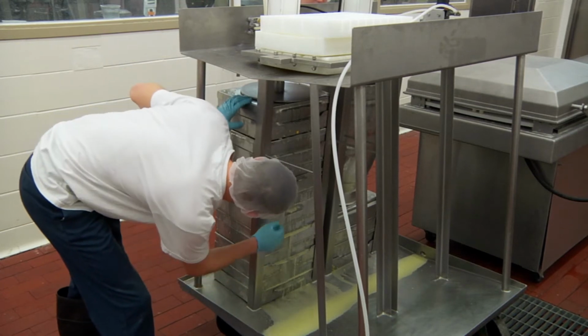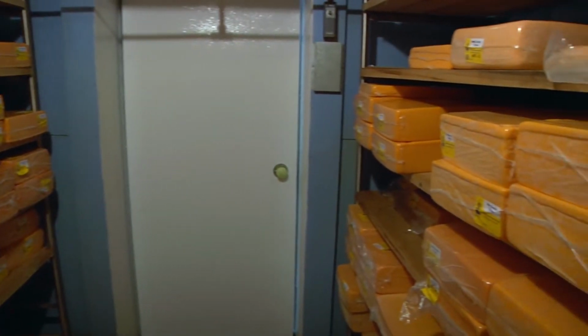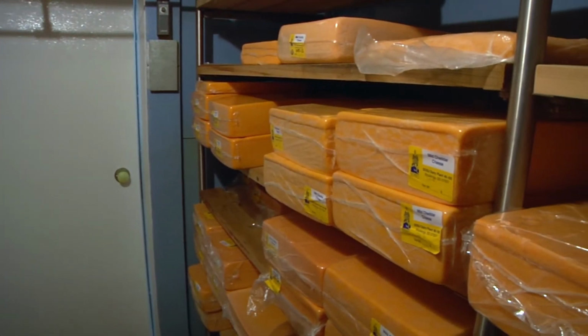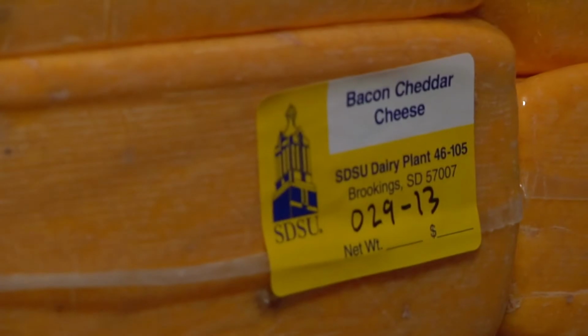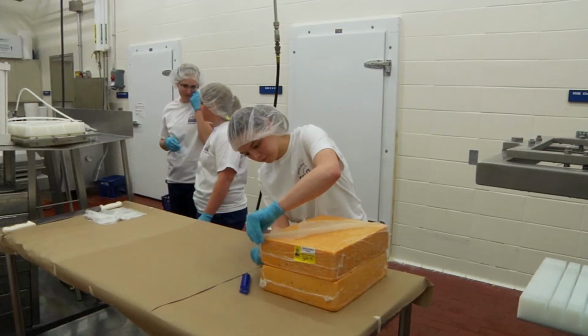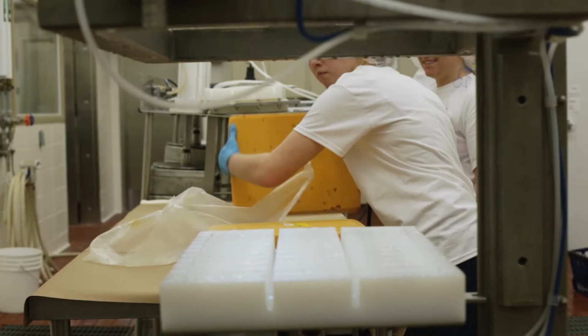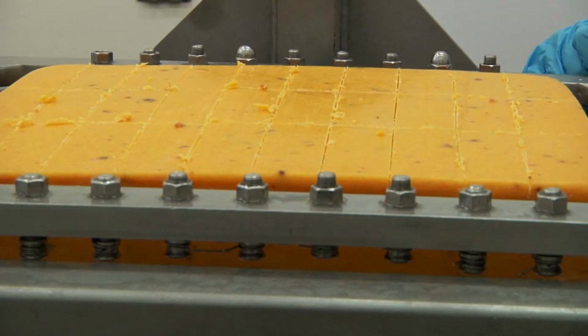The next day, the cheese is removed from the hoops, shrink-wrapped, labeled, and placed in the ripening cooler. The smoked bacon cheddar cheese that is being made today will age for 3 to 6 months. The color of the cheese will get deeper as the cheese ages. After the cheese has aged, students cut the larger blocks and package the cheese for resale.